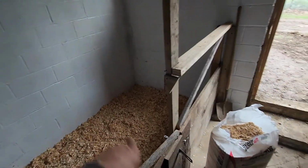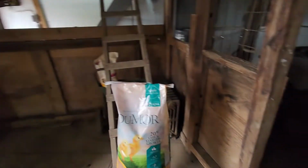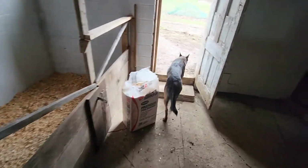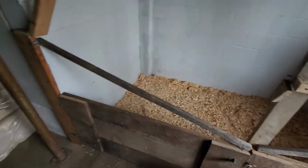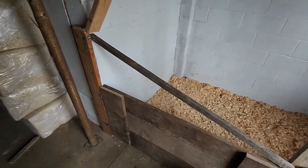And even if they do get out of the pen here and jump over this railing, they're trapped into another stall here in the barn. Kind of sealed it up in the fall, this past fall, getting ready for the animals. So everything should go fine as long as they can stay warm enough up here. All right, let's go get the chicks.